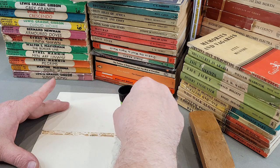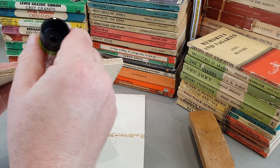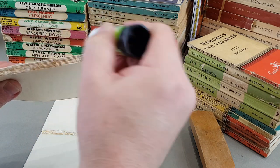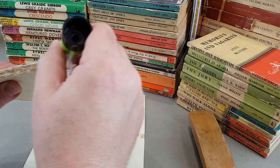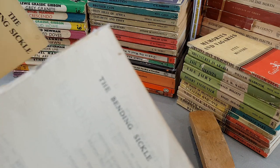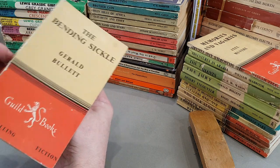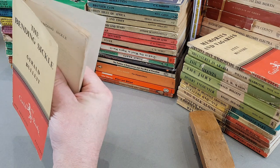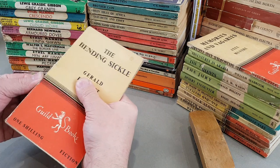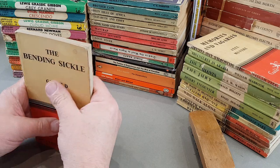There we are. So that's the spine quite nicely done. And then I am going to do this, but I put the blue tack right up high, so it just sort of falls in. There we are. That should be fine. Make sure we get it on the right way for the bending sickle. There we are. So quite a simple repair in actual fact, even though the entire cover was off. That sometimes makes it easier.